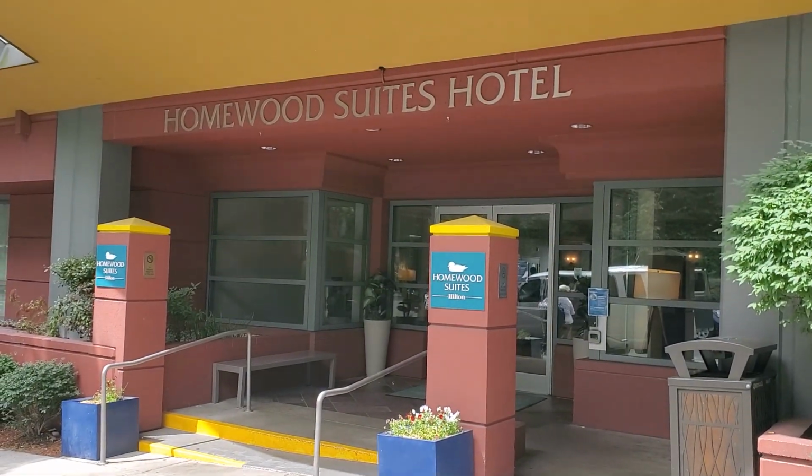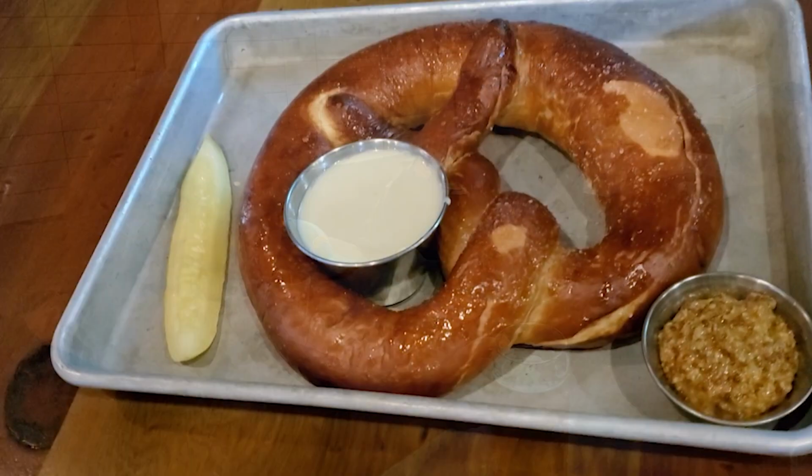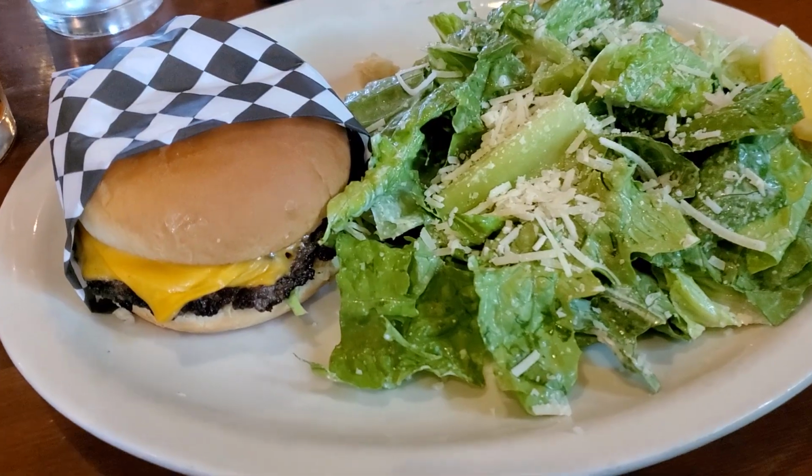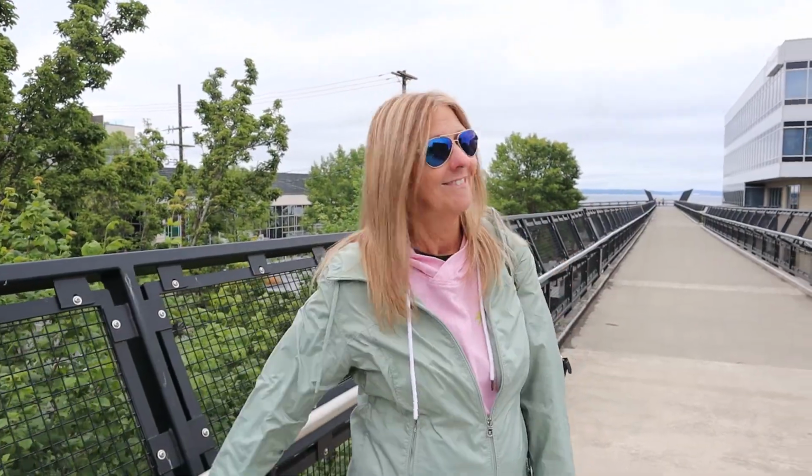Right here behind me is the Home and Suites where we're staying, and the Queen Anne Beer Hall, where we had lunch yesterday, and it was amazing. Not only did it have fantastic beer, but the food was really good. Everything was so good. And now we're going to head down to the water, right this way. So let's get going and see where this day takes us before the weather starts raining on us again. Let's go.